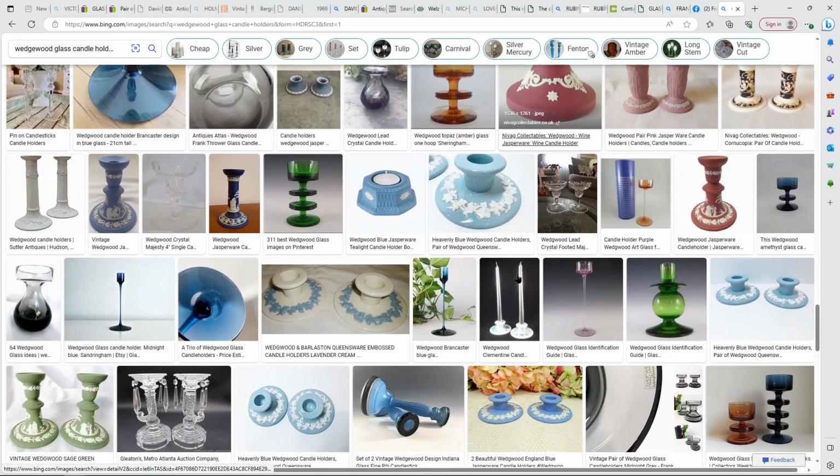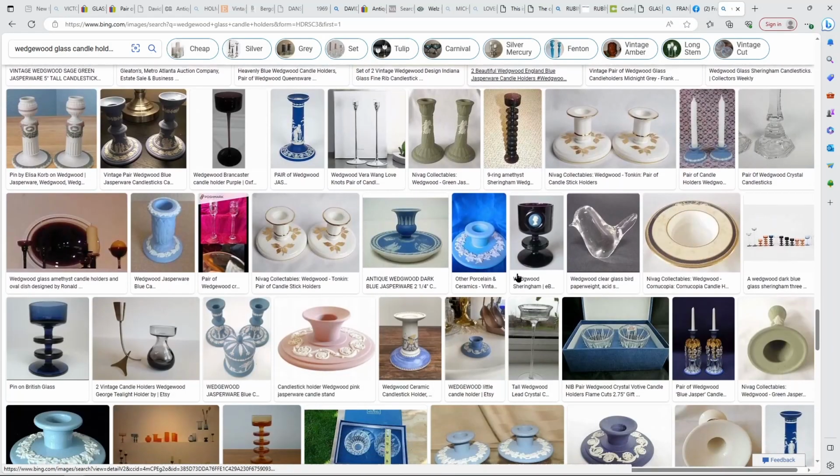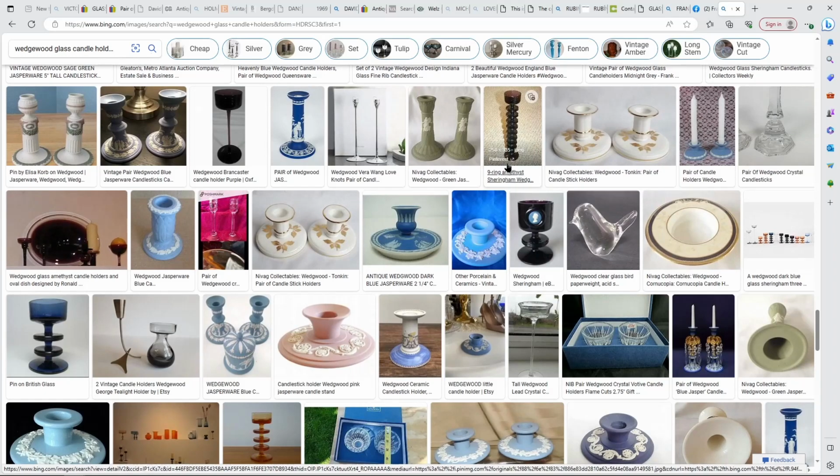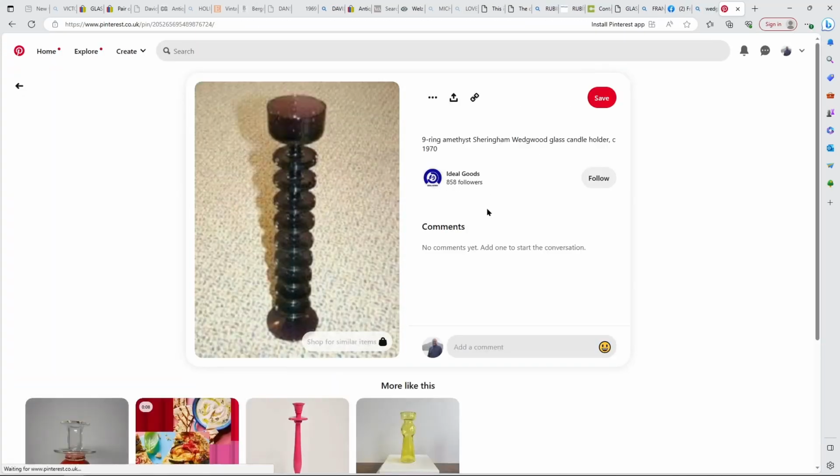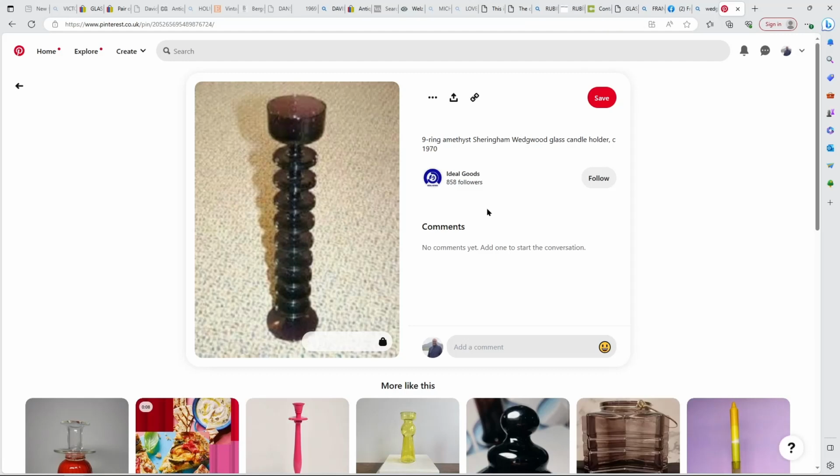See if there's any really tall ones up here. Oh, look at this. There's a 9-ring amethyst. Look at that monster. Let's click it right up here. Look at that. I wouldn't like to think how much that costs. It will be quite expensive.